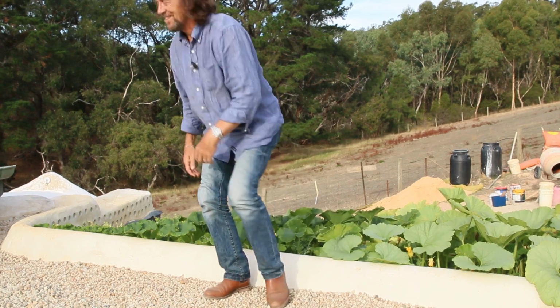I'm in a very special garden in the Adelaide Hills in South Australia. And it's a special garden because I'm on the roof of an Earthship.